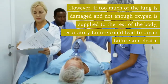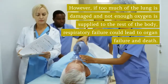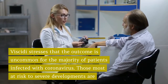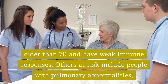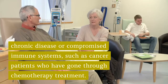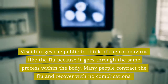However, if too much of the lung is damaged and not enough oxygen is supplied to the rest of the body, respiratory failure could lead to organ failure and death. Vicidi stresses that the outcome is uncommon for the majority of patients infected with coronavirus. Those most at risk for severe developments are older than 70 and have weak immune responses. Others at risk include people with pulmonary abnormalities, chronic disease or compromised immune systems, such as cancer patients who have gone through chemotherapy treatment.